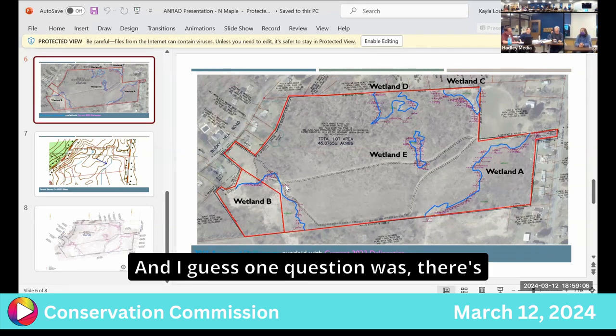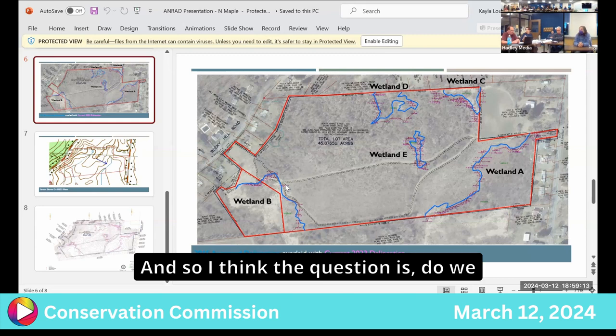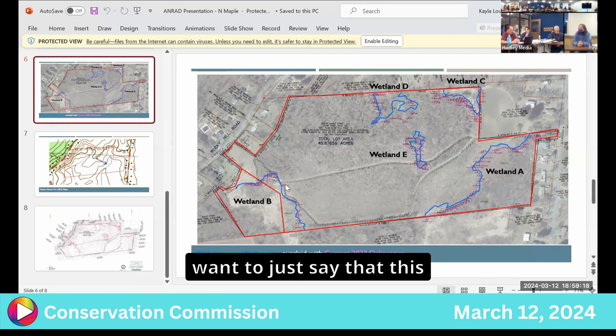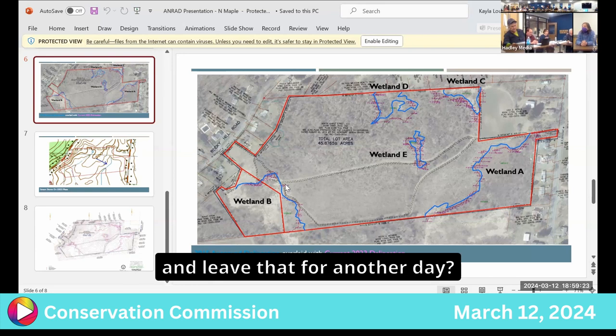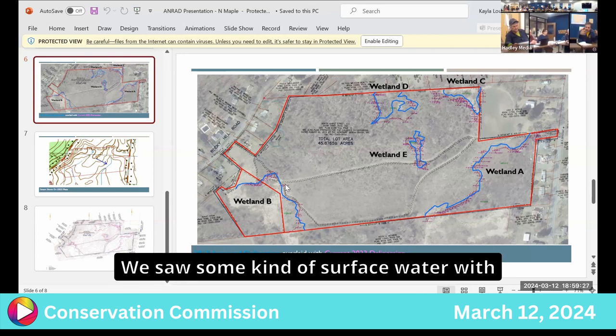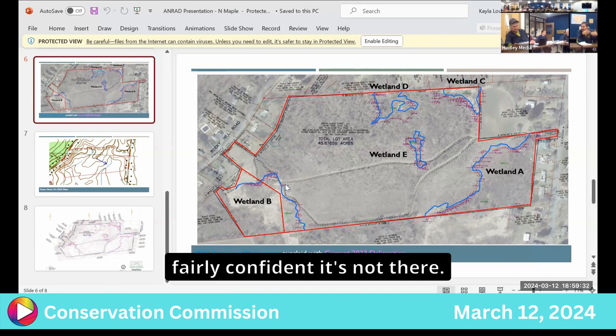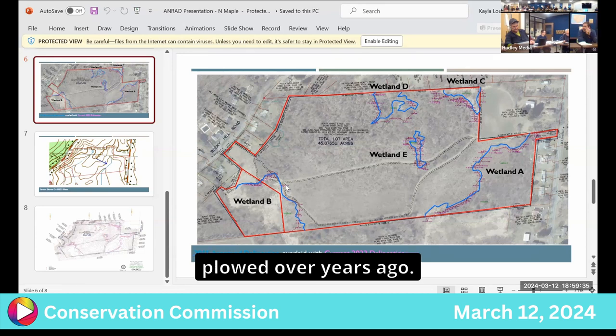I guess one question was, there's a mapped perennial stream on the property. And I think the question is, do we want to just say that this ANRAD doesn't approve or deny the presence of the perennial stream and leave that for another day? That was our thought on it too, because we were there in the summer, and we didn't see it. We saw some kind of surface water with all the rain moving. So as a scientist, I'm fairly confident it's not there. It was probably plowed over years ago. It didn't show up in the last ANRAD. Nobody ever noticed it or saw it in that delineation.